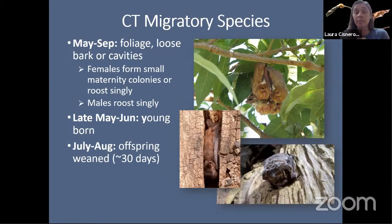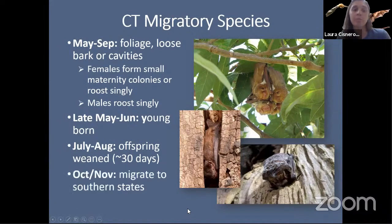That's a great time to not bother any species if you have some roosting in your attic, because they might have a maternity colony, or it's a great time to provide them with a bat house that's specific for maternity colonies. Oh, and then October and November, they'll migrate down south.